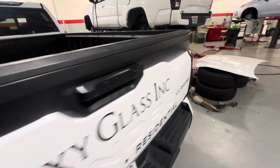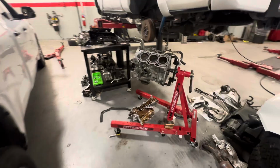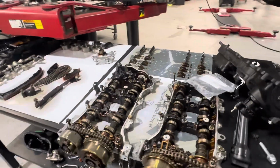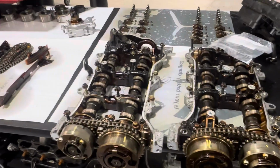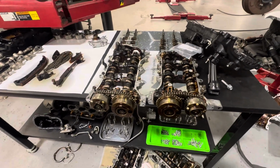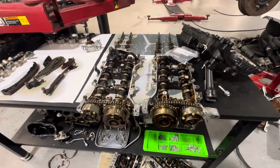This one right here, we were waiting on a short block, but I guess the route they went is a used motor. So I'm waiting for the used motor. So we saw the video about this. I ain't even gonna talk about this, all right? I'm gonna keep it moving.